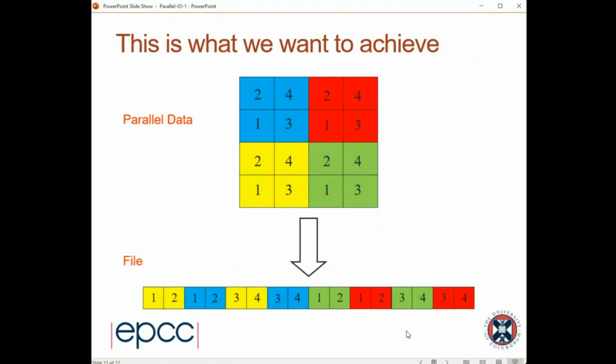So this is what we want to achieve. As I said, we have some parallel data. We want to achieve the same output as our serial program. We want to get this, as if we'd written this in serial, we want to get the data like this.